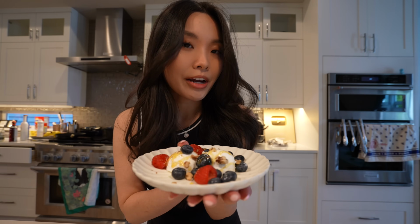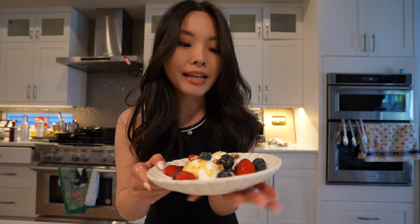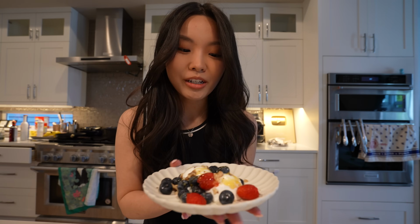And here is my breakfast. I've been so obsessed with this lately. It's called a yogurt plate. I saw it somewhere on social media and I just wanted to try it one day.